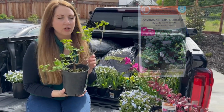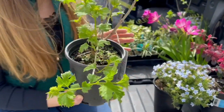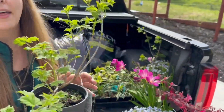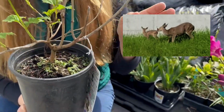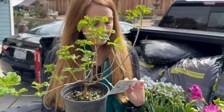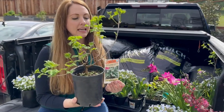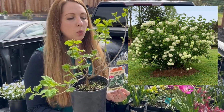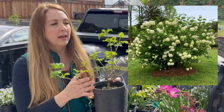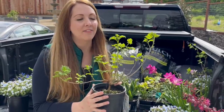And unlike a hydrangea, which will be completely devoured by my deer friends, which maybe we'll put a picture of the baby fawn that we had join the family this week. But a viburnum is supposed to be deer resistant. Let's hope they're not lying. Part sun. This is going to get 12 feet by 12 feet, just massive, so I only bought 2. I am thrilled for the show that this is going to give.